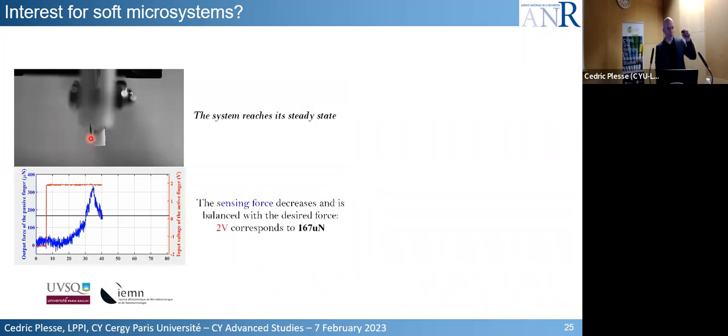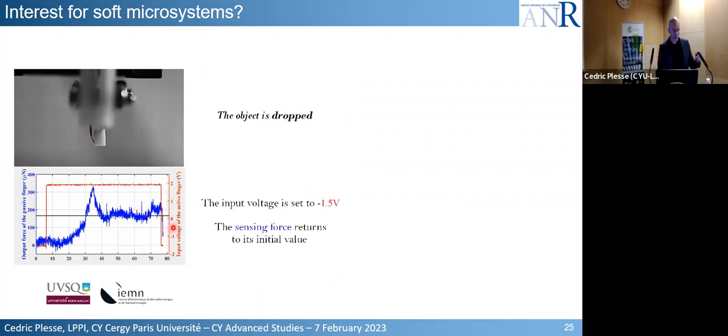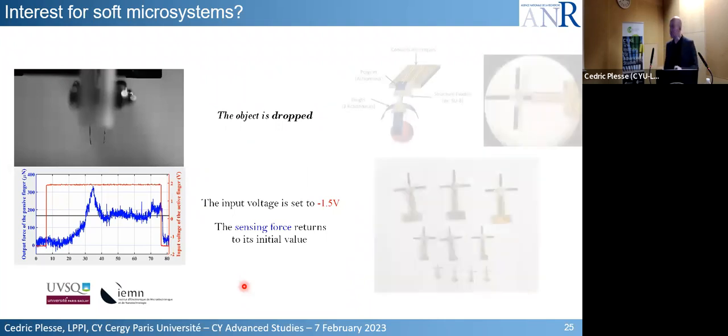And after a while, so the video will be accelerated, what you can simply do is apply the inverse voltage. By doing so, the active finger will actuate in the opposite direction. The finger will open and will release the object. And by releasing the object, you will see the sensing signal dropping. So that's a way to develop microactuators just using organic materials.